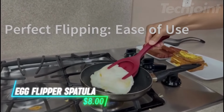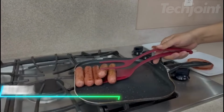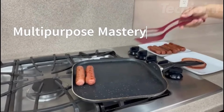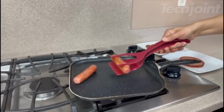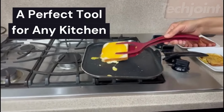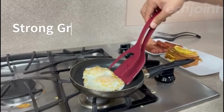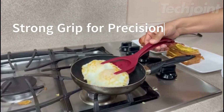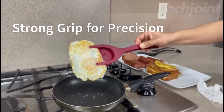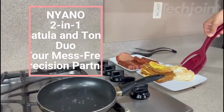This is an egg flipper spatula designed to make cooking easier and more efficient. Its tough yet gentle nylon material is heat resistant and won't scratch your non-stick pans, ensuring your cookware stays in great shape. The thin, flexible edge allows for effortless flipping and serving of delicate foods like eggs and fish, while the built-in turner provides added control. Plus, the ergonomic design combines the benefits of a spatula and tongs, making it a handy tool for various cooking tasks, from pancakes to steak.